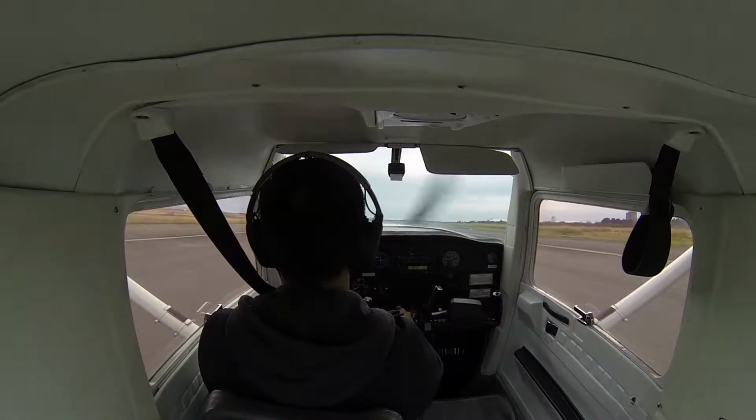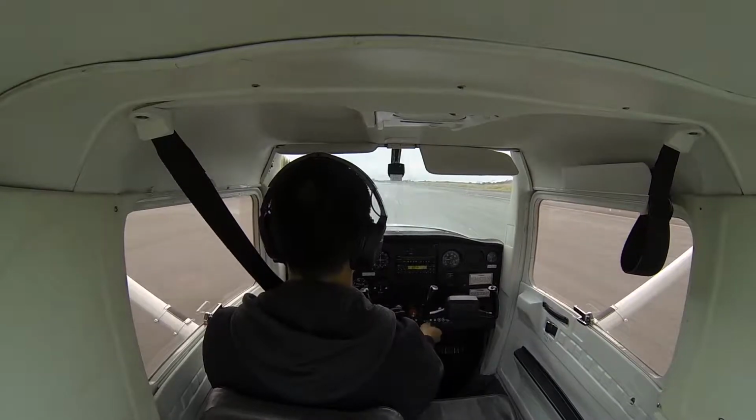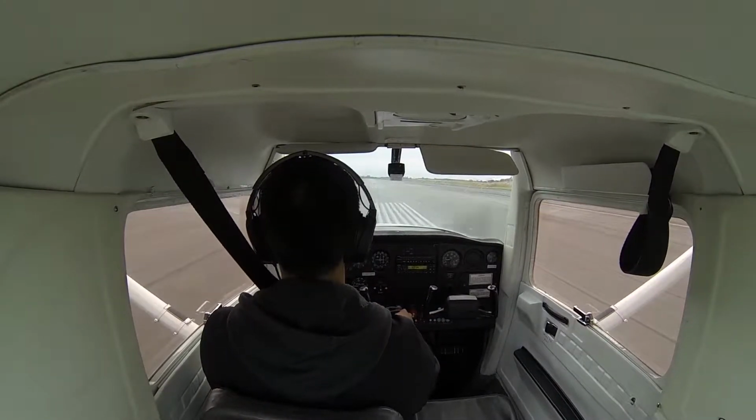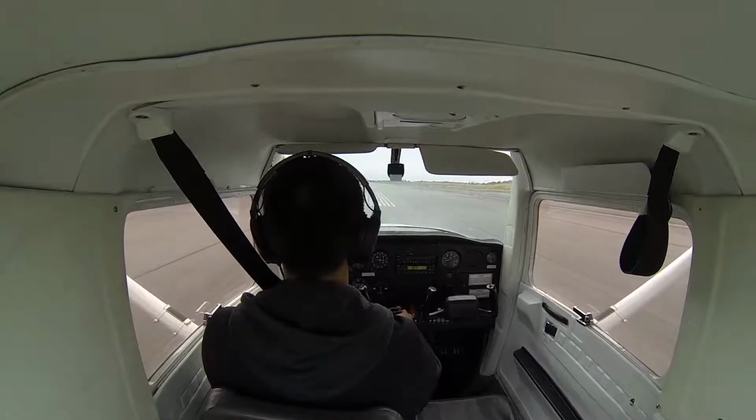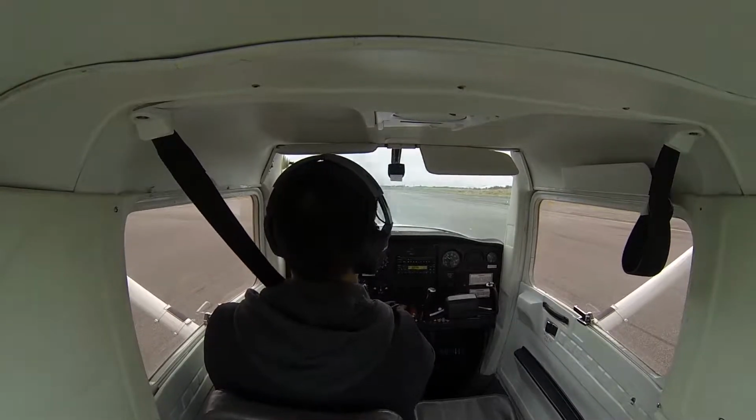Auto top, Papa Romeo, confirm we can go direct from here. Bobby Romeo, direct Orcus is approved, not above 2,000. 10 degrees flaps, full brakes. Up to a full stop, carb heat off, mixture rich. Full throttle.